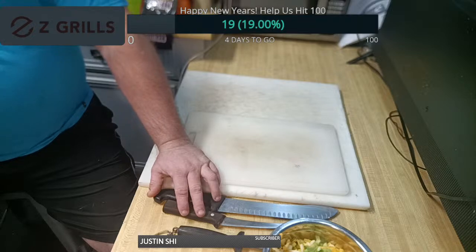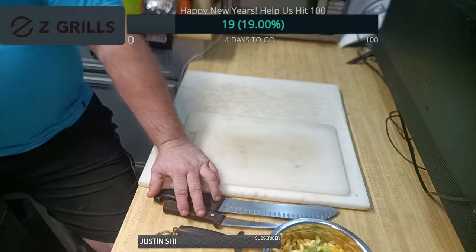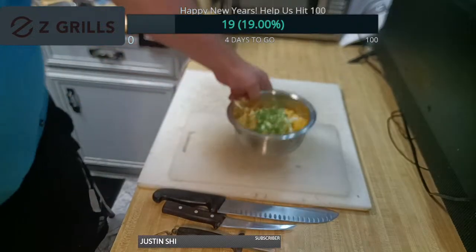And it's time for me to go check the temperature on the roast. So I'll leave you for a minute, and you guys can look at cheese and onions.